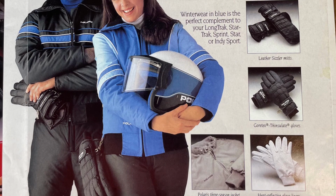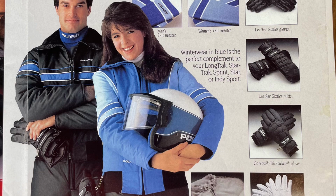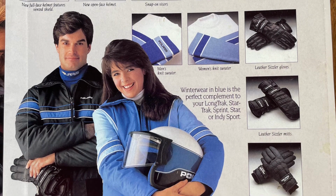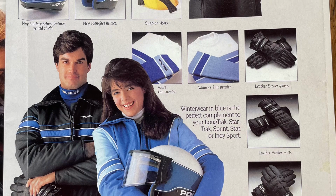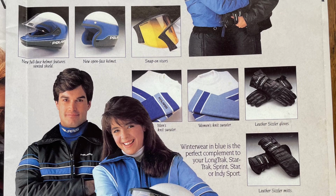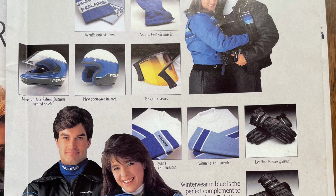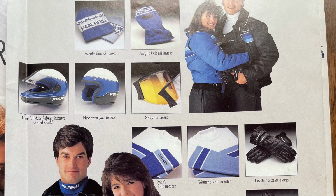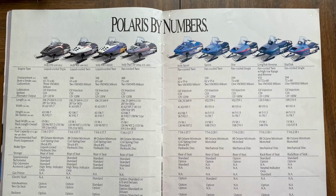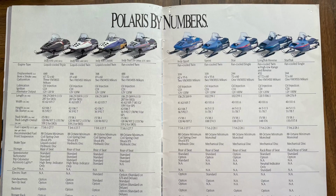I was thinking the snowsuit looks like it's a two-piece. Oh, see, there's the Sizzler mitts. I had the Sizzler gloves. I wore them. I really liked them, and I wore them so much I actually wore them through. That's what I used to wear. And I think, like I say, that helmet is the wedge style. Different OEMs were all using that same kind of helmet. So I tried to leave this on here for long enough so you don't have to hit pause to look at the specifications.